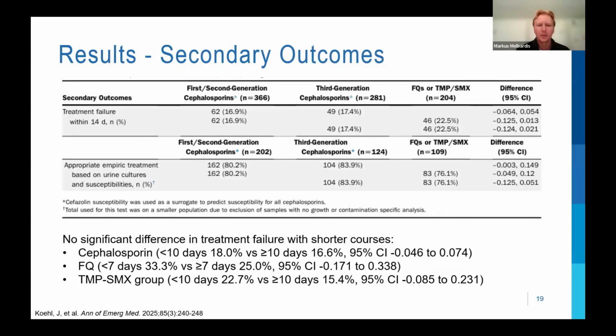Secondary outcomes. Again, they were able to do some subgroup analyses, breaking down specifically first and second generation cephalosporins and comparing them to third generation. And then again, our guideline first-line recommended agents, fluoroquinolones and Bactrim. None of these comparisons reached any statistical significance, although I do find it interesting that numerically, first and second generation cephalosporins had around 17% of patients reaching that treatment failure composite, as compared to a close 17.4% in the third generation cephalosporins, and 22.5% in the fluoroquinolones and Bactrim.